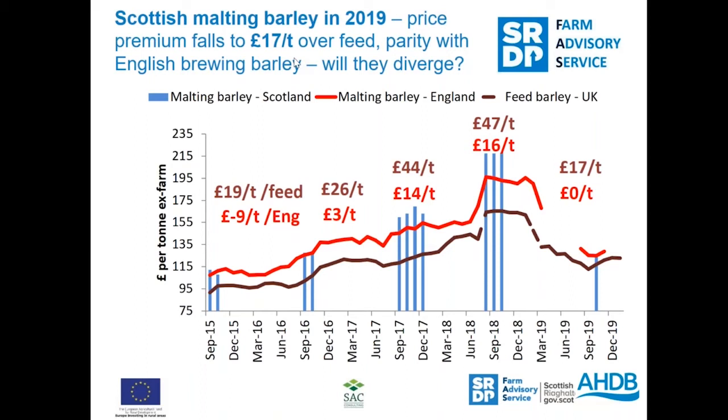But the dry spring and the lack of rain is potentially tending to push up grain nitrogen levels in barley. So it will not necessarily be easy to find low nitrogen barley elsewhere outside of Scotland, and it may be quite hard to find it here as well. So in terms of distilling, the weather may actually support the local distilling premium.